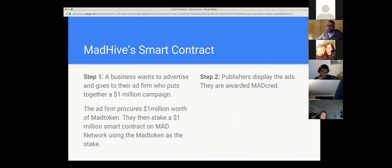So let's go through the quick steps. I believe there's four of them. Okay, so how does MadHive work with their smart contract? A business wants to advertise and goes to their ad firm, who puts together a $1 million ad campaign. The ad firm procures $1 million worth of Mad token. If they don't have them, they have to go to the exchange and buy the $1 million worth of Mad token. They then set up their smart contract using MadHive's tools and put that smart contract holding that $1 million worth of Mad token in collateral, okay?